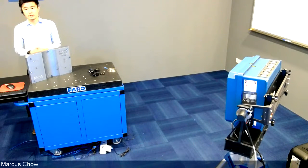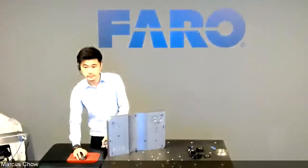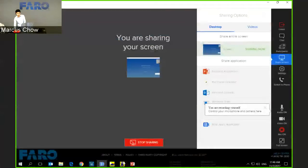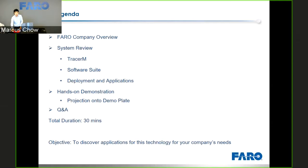Before I proceed with the demonstration, I have a quick PowerPoint presentation to share with you. Our agenda for today's demonstration: I will firstly go over a company overview of Faro, and following that, I will give you a system review of the TracerM hardware along with some of the software that we're using. And most importantly, we will share with you the deployment and applications that this TracerM has. Following that, we will proceed into the hands-on demonstration with laser projections onto this demo plate. The total duration of today's demonstration is expected to last about 30 minutes.